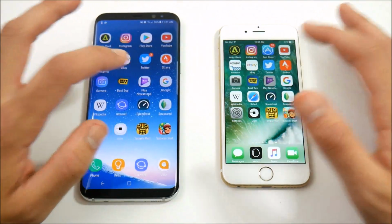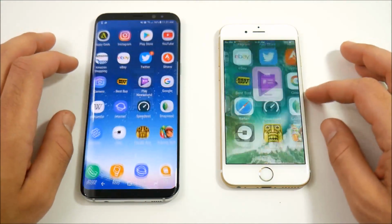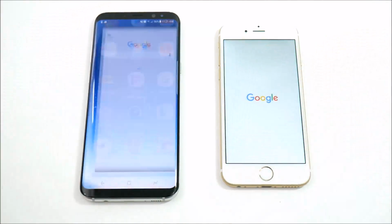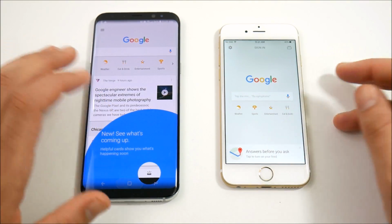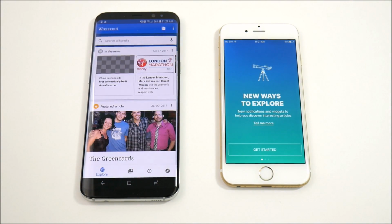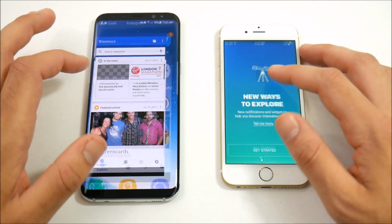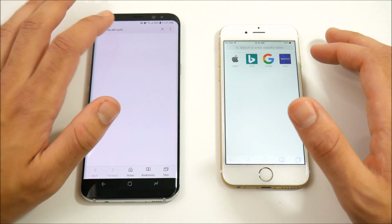Coming home here, let's go into Play Newsstand, and it looks like the iPhone 6 was ready there. Let's go into Google search, and Galaxy S8, no, about the same now. I'm going to call that one a draw. Coming into Wikipedia here, you should see the S8 about even there. So the iPhone 6 is doing pretty decent here against the S8. It's not winning, but it's definitely doing pretty decent here.